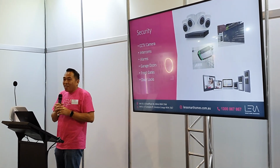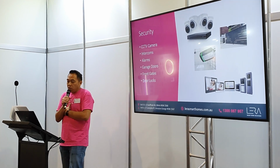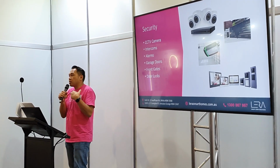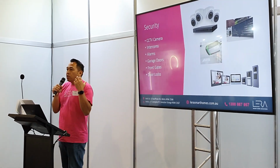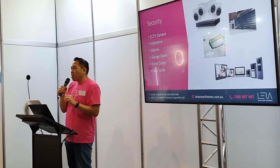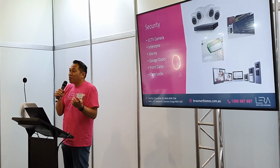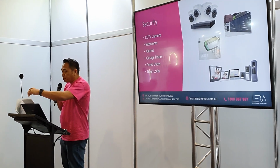So, intercoms. Having the right intercom will not only allow you to see who's at your front door, but will also allow you to answer the front door when you're not home. This ability also acts as another security measure. So imagine someone going up to your door, they ring the doorbell, try and see if you're home or not. If you're able to answer your phone remotely, wherever you are, that acts as another deterrent. Because now they do not know whether you really are home or not. So they'll just move on to the next property.